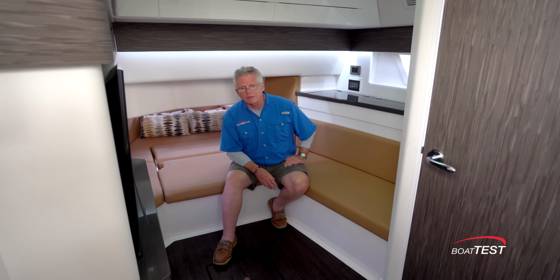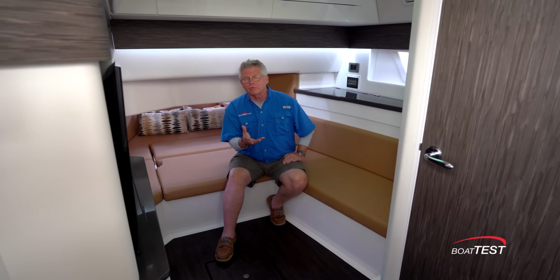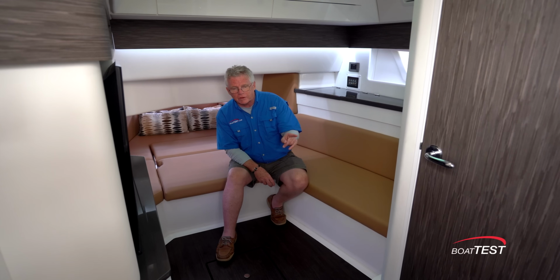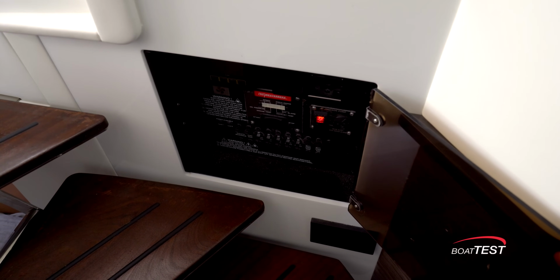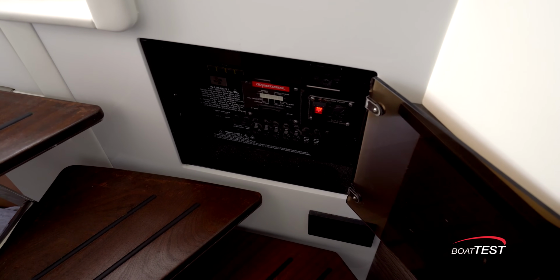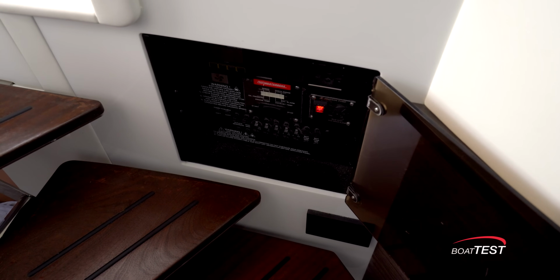Additional overnight capabilities can be had in the mid cabin. It's got a mattress 67 by 86 inches. That's actually queen size, so you can get bedding at any store. There's storage to the sides and an overhead clearance of 30 inches. There's an electrical panel just to the side of the entry for the 110 system. That's connected to a 7.5 kW generator as standard. This one has the 9.5 kW generator as an upgrade because we also have the Seakeeper on board.